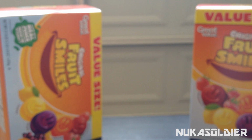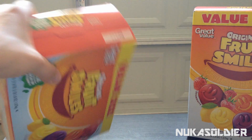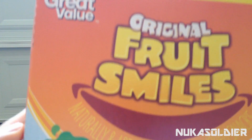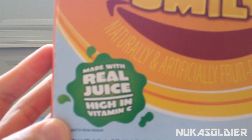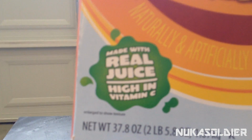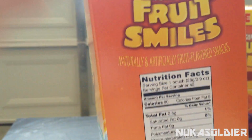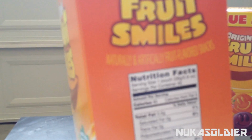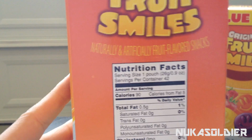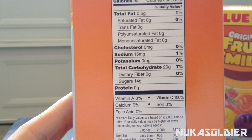And then finally, I thought this was pretty interesting. At Walmart, they have these fruit smiles. You've probably seen them before. They're made with real juice. They're high in vitamin C. And the reason why they're saying that is we look at the nutritional facts. One pouch, in which there are 42 pouches of it, will give you 100% vitamin C.